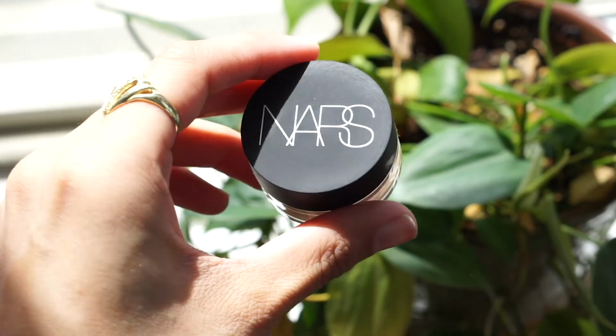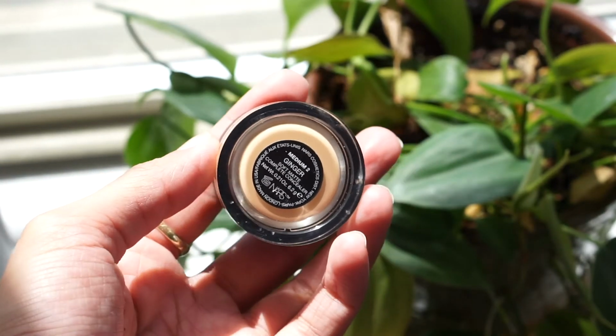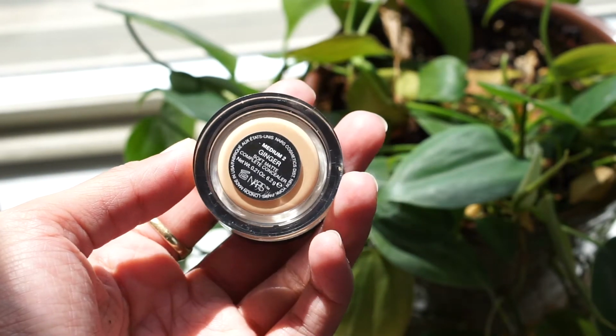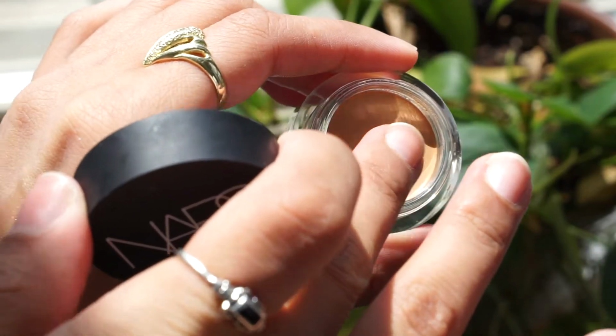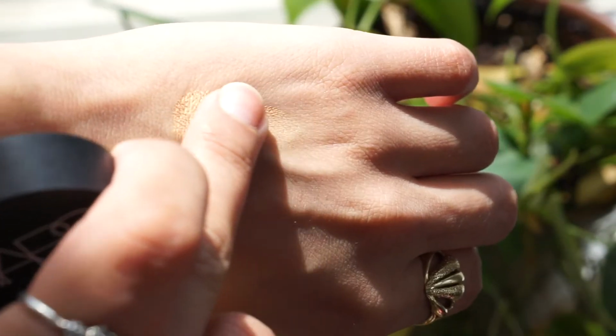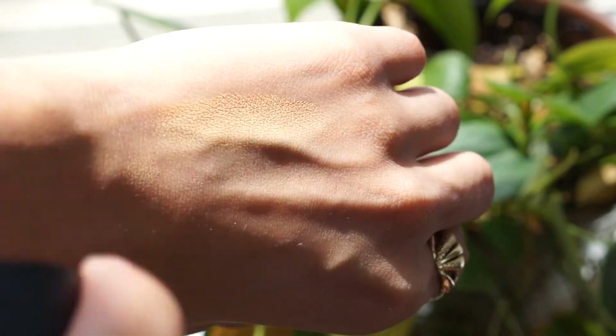Next is the NARS Soft Matte. I used to swear by NARS Radiant Creamy Concealer. I seriously bought it religiously, and I just used to love NARS. I used their eyeshadows, I would use their foundation, the Sheer Glow, and then all of a sudden I just stopped. I don't know what happened. Tarte Shape Tape kind of came in, and I only used that. I would use it all over my face.